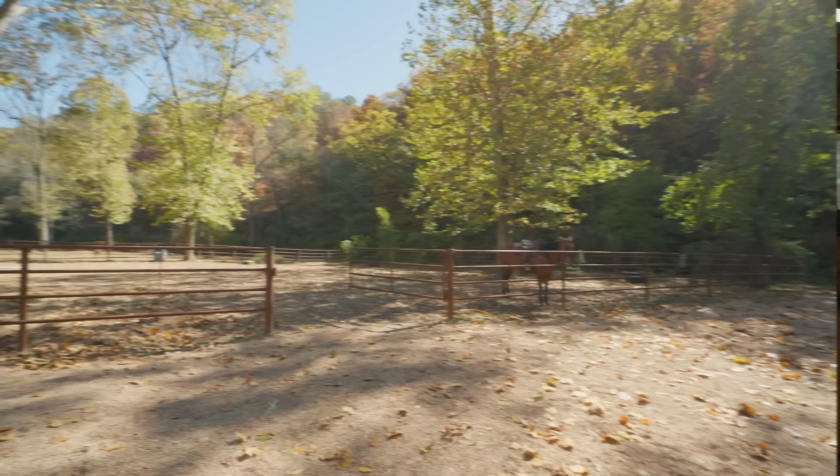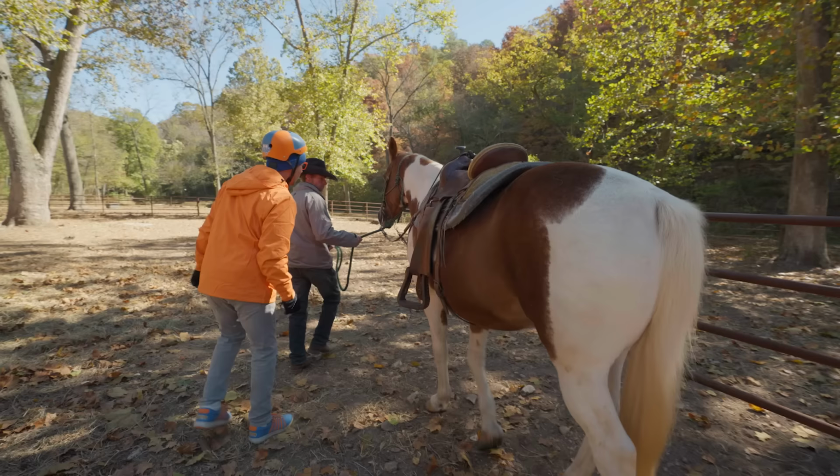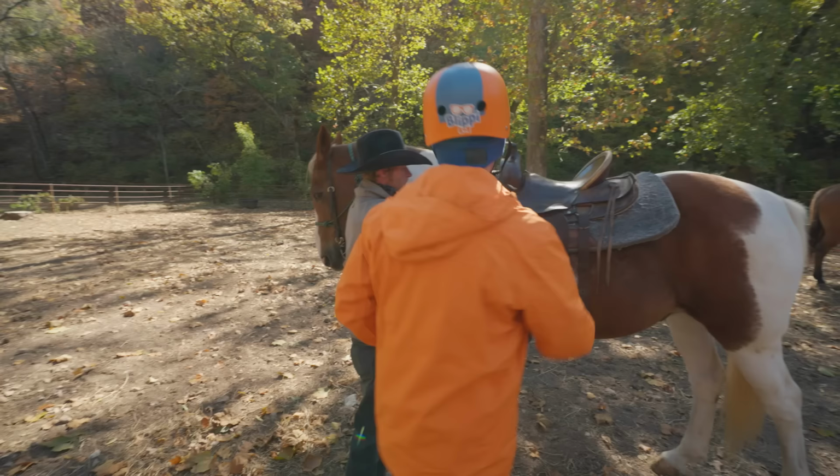Can't wait to ride Charlie. Oh, good thing I have on my helmet, woohoo. Check it out, we're out here in the arena and I think we're just about ready to start riding. So what's the first thing I need to do? Okay, first thing, let him know that you're coming up here. Give him a nice pat on the neck. Aw, Charlie, I'm gonna get up in the saddle.